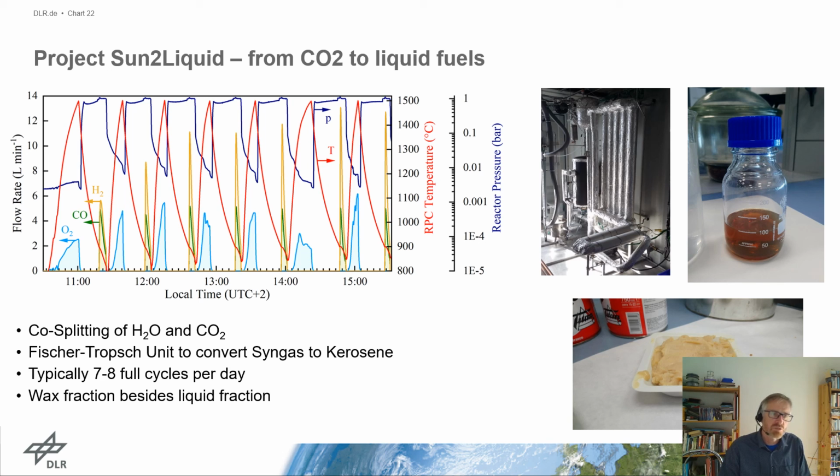And on the left-hand side, you see the flow rate of the components. You see either oxygen is produced or syngas is produced, and the ratio between CO and H2 is only determined by the ratio of the feedstock. On the right-hand side, you see the Fischer-Tropsch unit and also the product. We had a liquid fraction, which was close to kerosene, but further cleaning and separation is needed, but we also have a certain wax fraction. So in the end, we had to realize that further optimization of the Fischer-Tropsch unit and the catalyst is needed in order to get more liquid fraction.